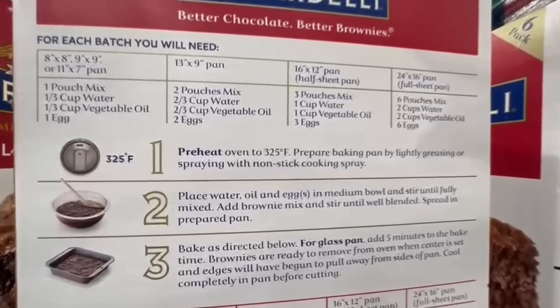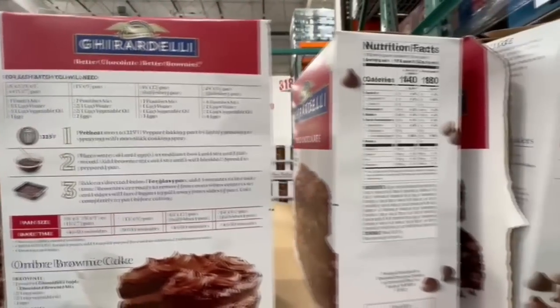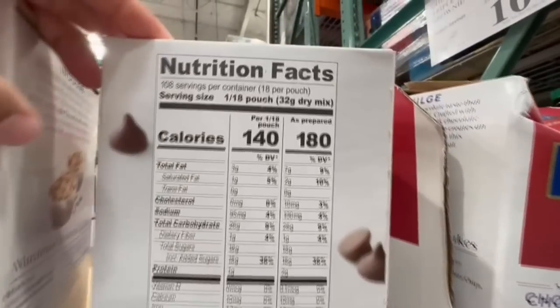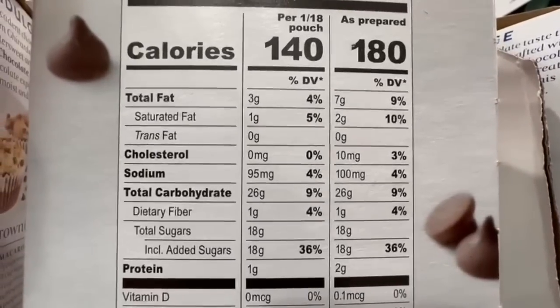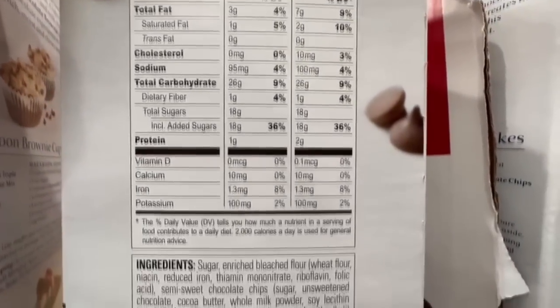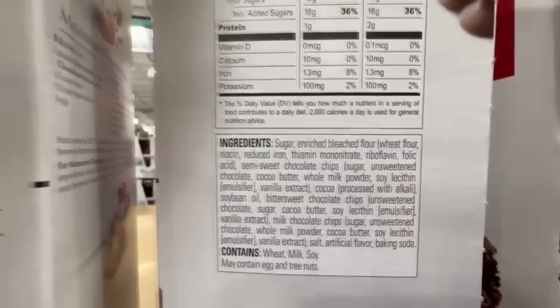And then it already comes with the instructions as well, depending on how many brownies you want to make, right? It comes with the cooking instructions and how much baking time it would need depending on the size of your pan. Here we have the nutrition facts. Of course, they are brownies, so they are higher in sugar. 18 grams of sugars for every 32 grams of dry mix, 26 carbs, 1 gram of protein, and 3 grams of fat. Down here you have the ingredients list.